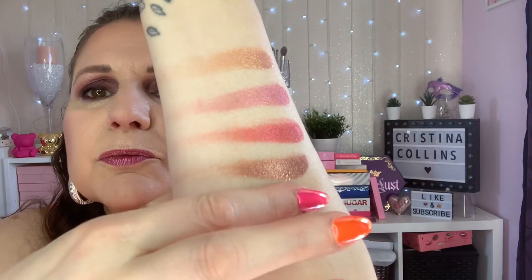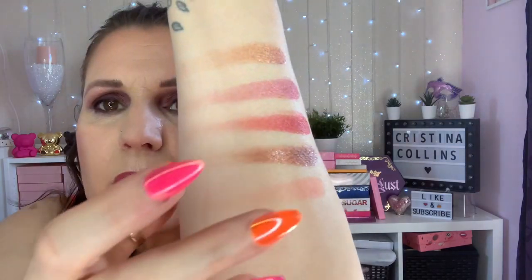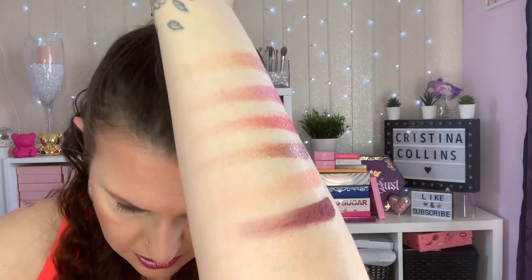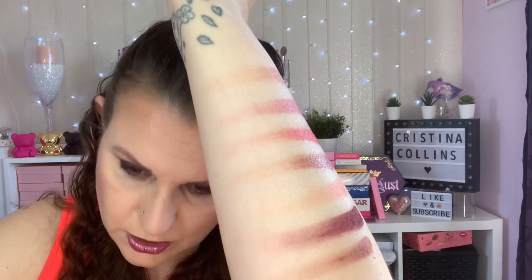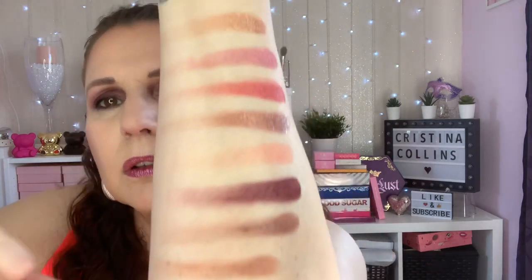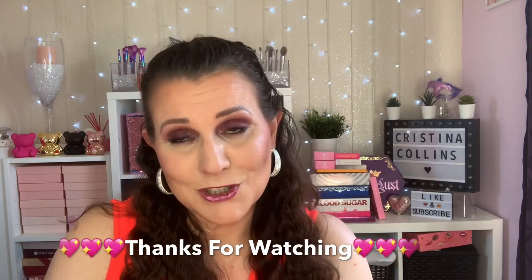Those are gorgeous as well. Peachy. These aren't as good. Marron. What did I do? Cocoa. And Raw. Well, they're okay in fairness, but they're not as good as the shimmers. I think mattes must be harder to make than shimmers for all companies. This is the first half of my non-revolution eyeshadow palettes.